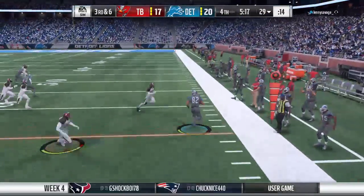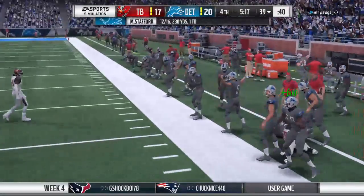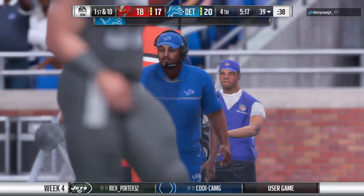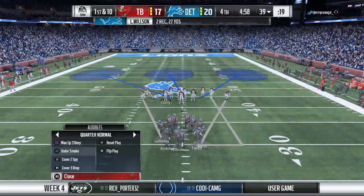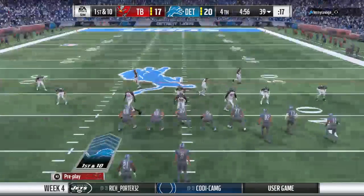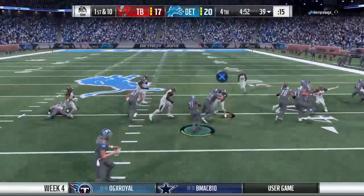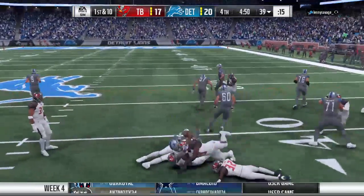Here's Stafford. Out to the right, here to Wilson. 9 yards on the play and a 1st down. Well, probably the only thing he did wrong there was go out of bounds, nursing this 4th quarter lead. You want to stay in, eat the clock. Yeah, you got to love the effort, the catch, the extra yardage, but you got to know the situation. Stay in bounds, young man.